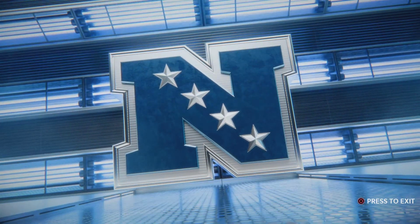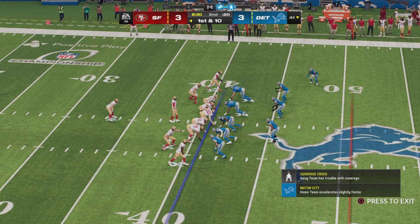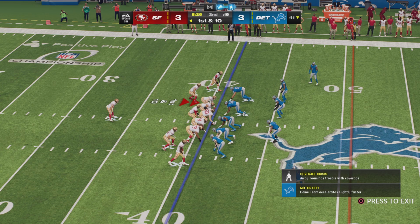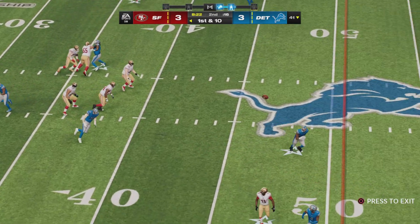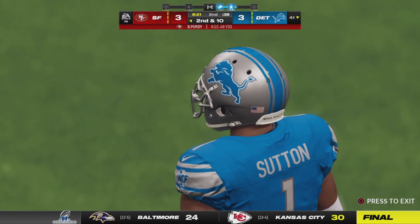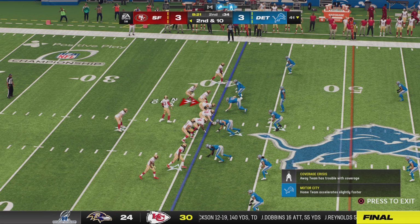And now has another potential turnover. They're going to take it. So that one overturned. They say the knee was down, and that will not be ruled a fumble. Here's Purdy on 1st and 10. And his throw is incomplete. Deebo Samuel was the intended receiver. And it's 2nd down.